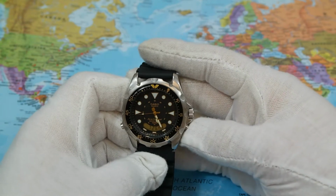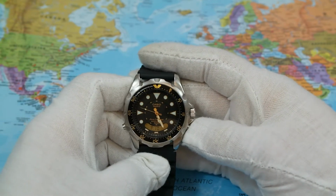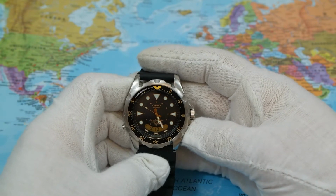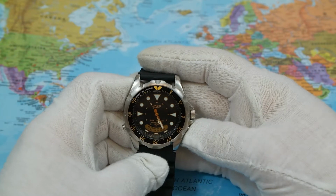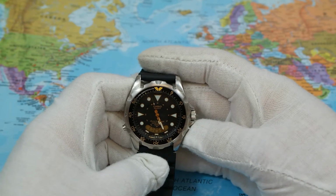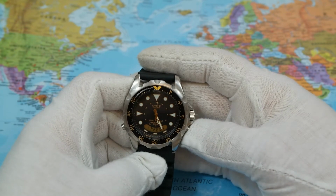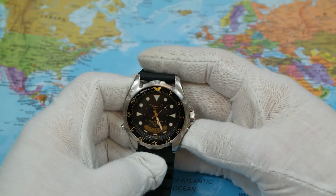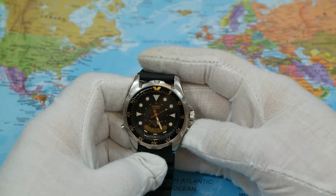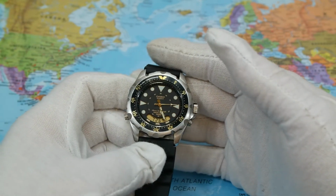The module works fine. You've got the date display there. There's the alarm, daily alarm. There's a dual time stopwatch, which works perfectly. And there's the time display on the bottom, which aligns perfectly with the second hand. So it's just a great looking watch. In fact, if they had this out now, I'd buy one.